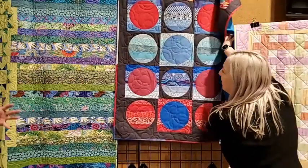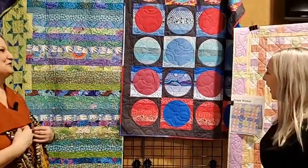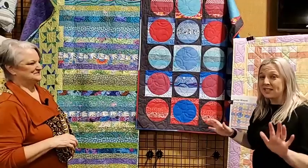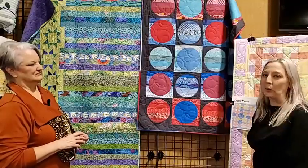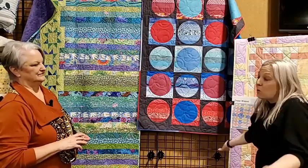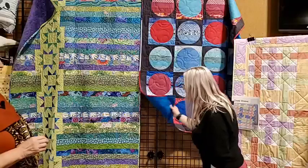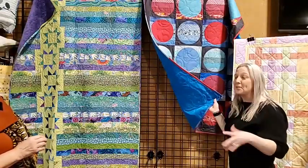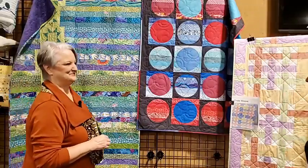I think it's so planetary. Yeah. I see Saturn and Jupiter, and that's a great idea. If you have spacey type fabric, outer space, it would be a great boys or girls quilt. And I will say I have seen printed minky out there that's space themed. So you could really take it in a different direction.